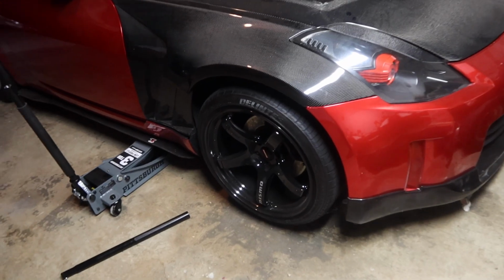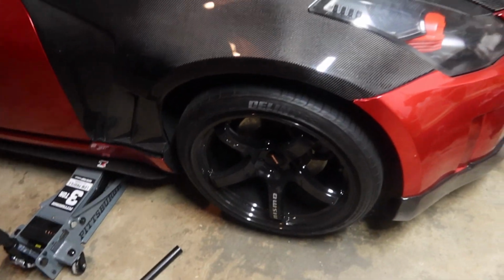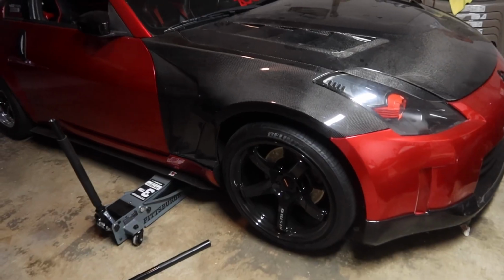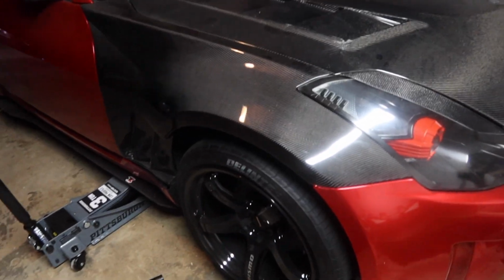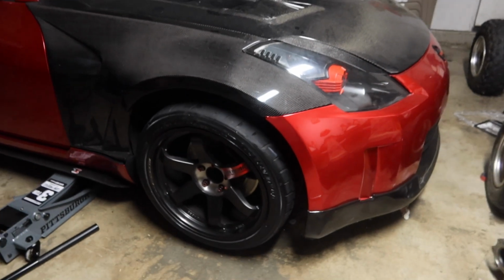All right, guys, take a last look at the Z with the Nismo 57 CRs. I don't know if I'll ever put these wheels back on this car again, to be honest. These were always the wheels that were gonna go on this car. So, bye 57 CRs, and hello TE37s.